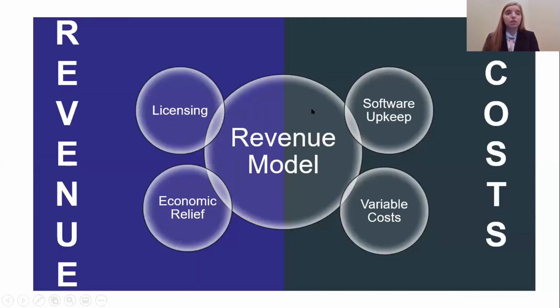Once LinguaMD has gone through the 1-year market testing phase, its revenue model will be as follows. The fixed costs will include the consistent software update and improvement. The variable costs could include paying staff to train doctors and patients on how to use the app, as well as account for any unforeseen costs in the future. Revenue would be achieved through licensing LinguaMD to other health organizations.